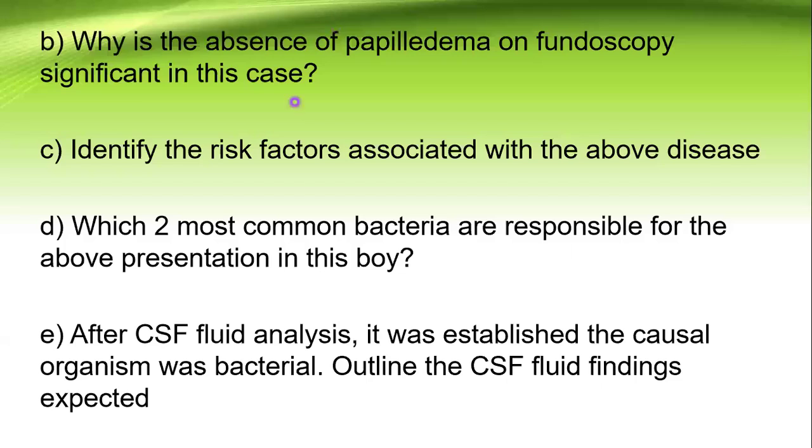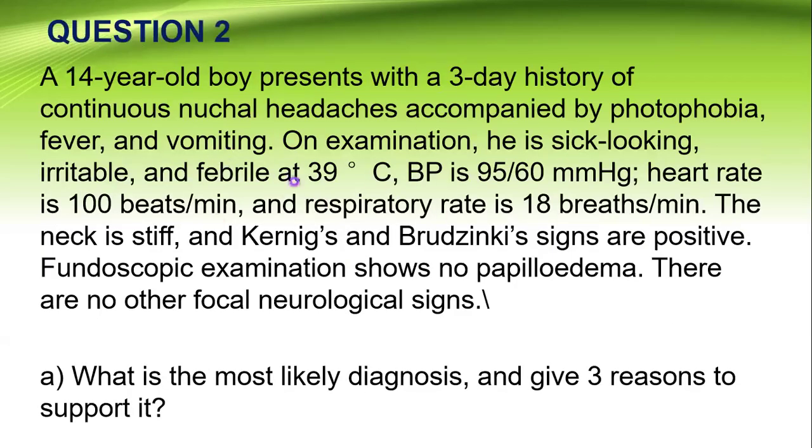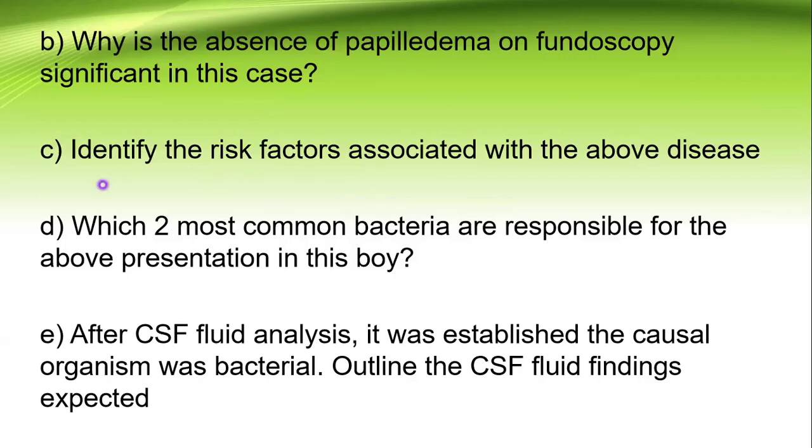Oh yes, I forgot to add a question. So on that question, you can add: what diagnostic or laboratory tests would you do to assess this patient? Okay, so add that. Sorry, I forgot to add it here, but that was one of the questions.